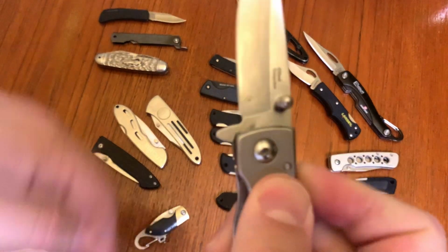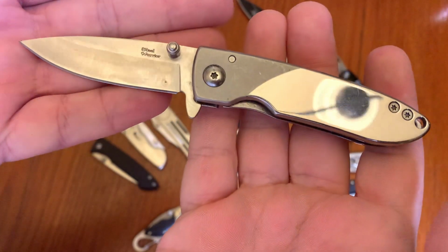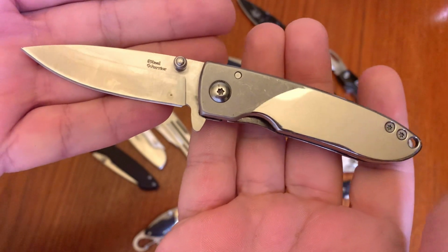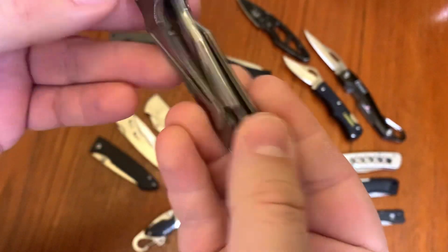As I said, it is an assisted opener, and a good general purpose drop point, almost spear point blade there. Perfectly fine little carry knife with a single position pocket clip and a lanyard hole.